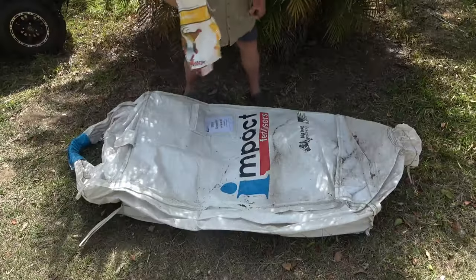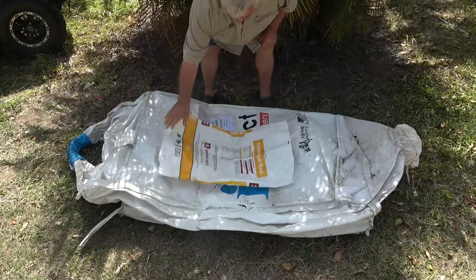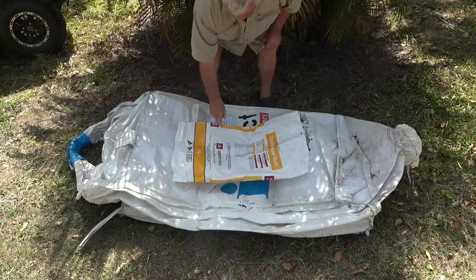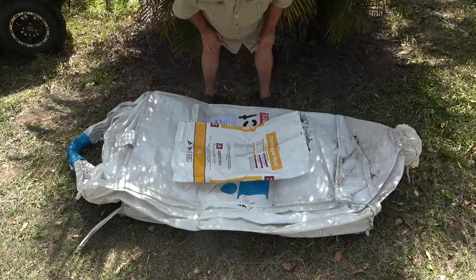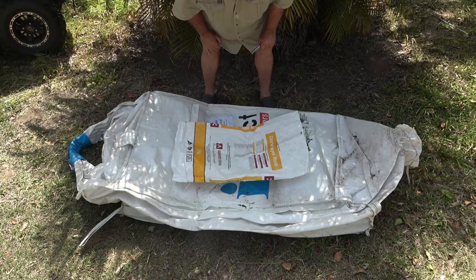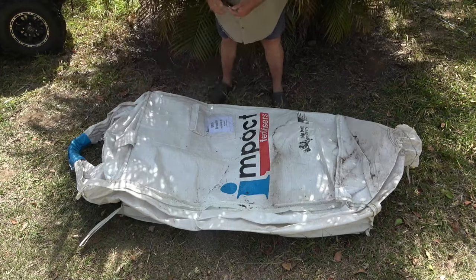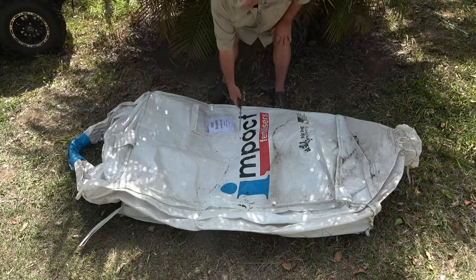This is one of the bags that I'll be using, and to give you an idea, here's a normal size 25 kilo feed bag that most people use. So as you can see, it's a lot bigger, and in reality it is a lot bigger than it looks there as well. The first thing I'm going to do is cut the bag roughly in half, which I think is about there.